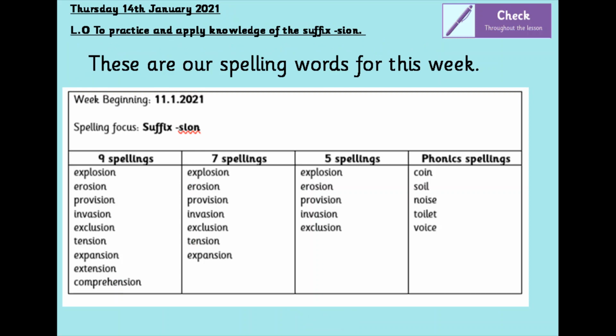So here are our spelling words again for this week. The 9 spellings, the 7, the 5 and the phonic spellings over here. I know that lots of you have been going on to Spelling Shed and sending in lots of work that you've been doing at home, practicing these spellings. I'm really impressed to see that you've all been doing that.